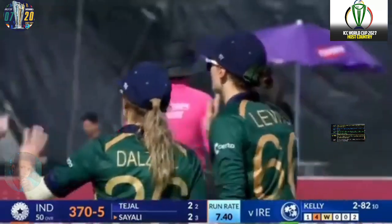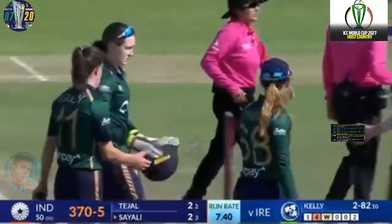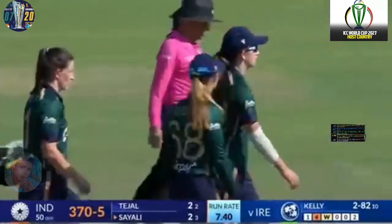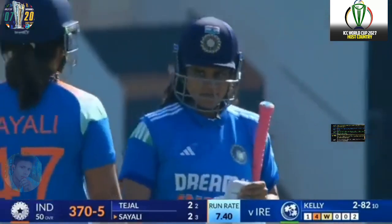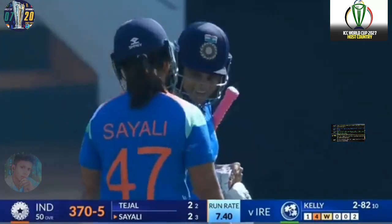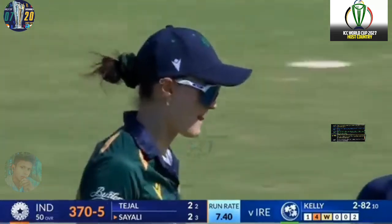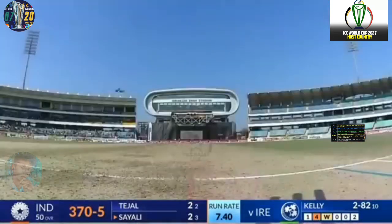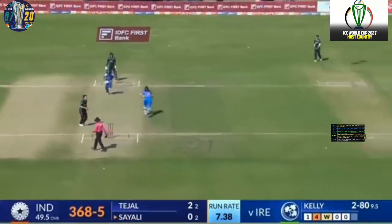Last 10 overs, India scored 102 runs. That is massive. It's going to be a huge, huge ask from Ireland to chase this mammoth total. What an outing for the Indian batters. Has been tough for the Irish bowlers. Last ball.